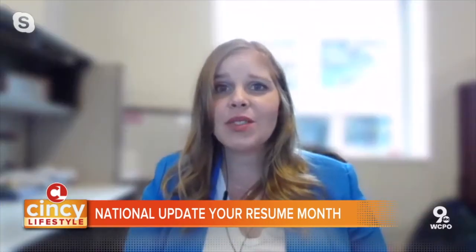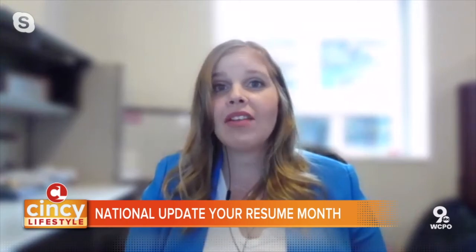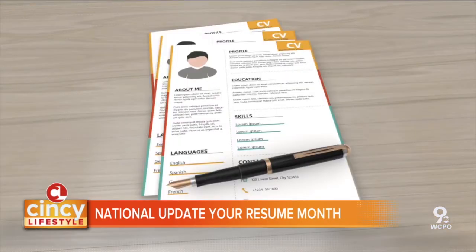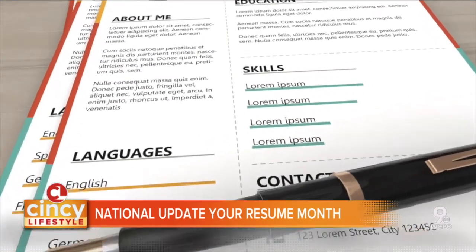Yeah, absolutely. Nowadays, it all comes down to transferable skills. So if you have a lot of volunteering experience or you've taken some certificates or professional development, a lot of those transferable skills can really relate to the job that you want to go after.